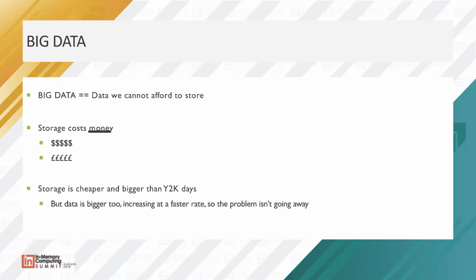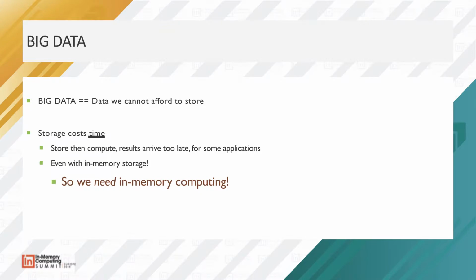I thought we'd start by defining big data. Storage costs money. Storage always costs money. Storage has got cheaper, but data's got bigger. So really, in my mind, storage is losing the battle. So storage costs money, as in dollars, or pounds, or euros, or bitcoins, or whatever you choose to buy it in. But much more important is that storage costs time. Even if you've got rotating disks or flash memory, it's time to store your data.